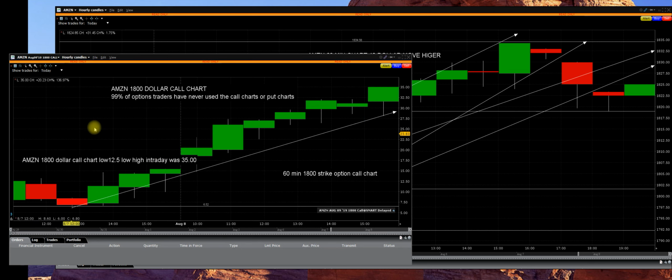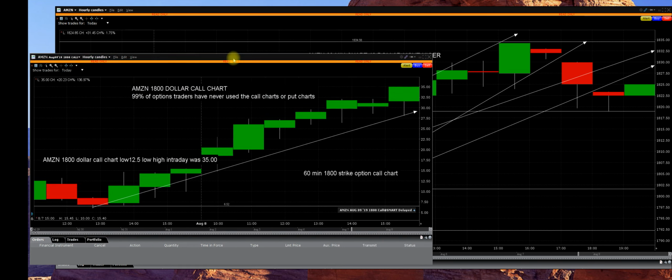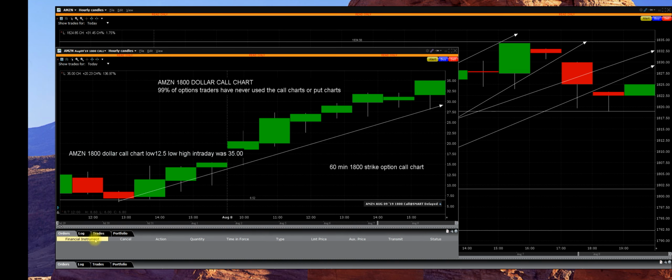Now, here's the most rewarding thing in life. This is an $1,800 call chart on Amazon, which was at the time at the money. $12.50 was the low. 99% of the people who trade options have never seen a call chart or put chart, nor would they even know how to use it with the actual intraday stock chart so that they can get these big gains up here.